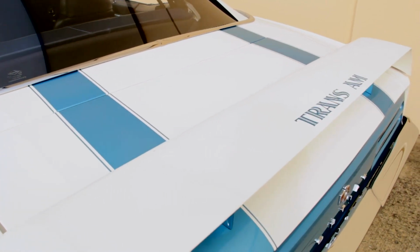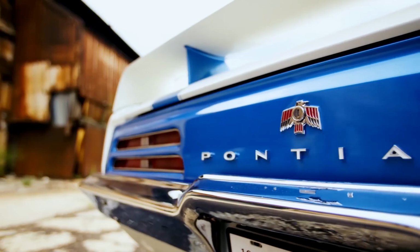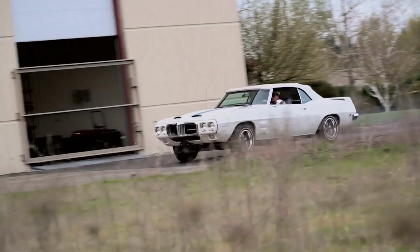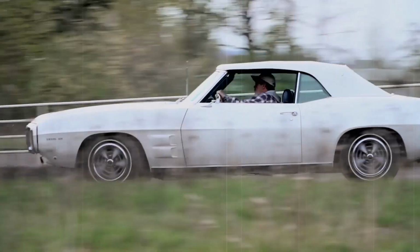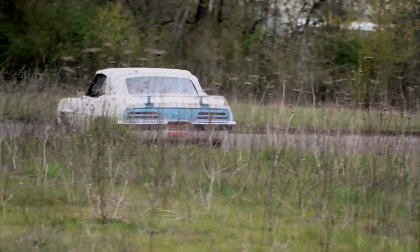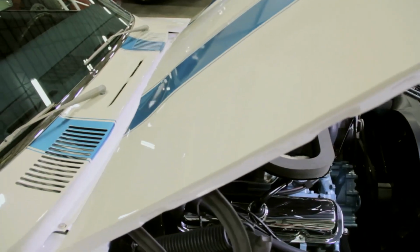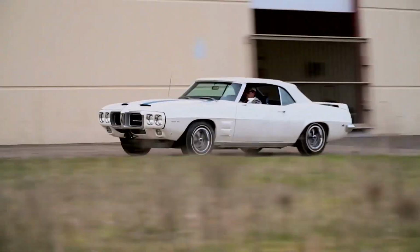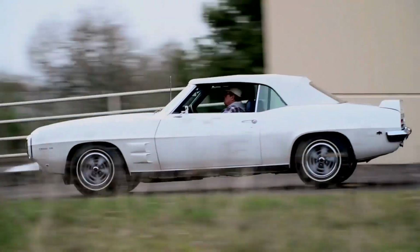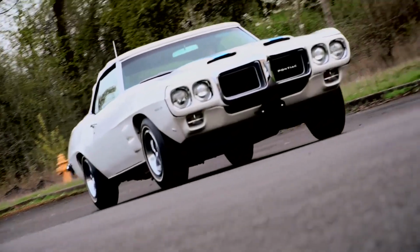One of the most iconic features of the 1969 Firebird Trans Am convertible was the Screamin' Chicken hood decal. This decal was designed by Pontiac's chief designer, John Chinella, and was intended to pay homage to the Trans Am racing series. The decal featured a stylized eagle with its wings spread, perched on top of the letters Trans Am. This decal quickly became a symbol of the Trans Am's performance capabilities and is still highly sought after by collectors today.